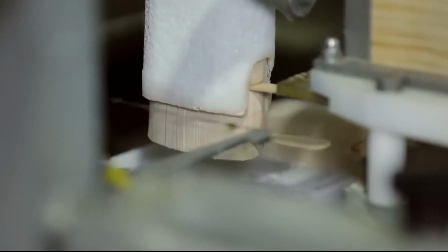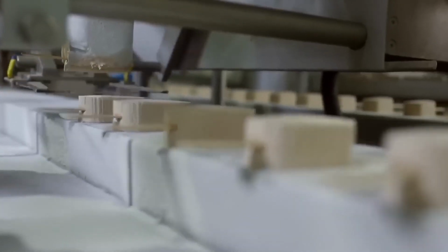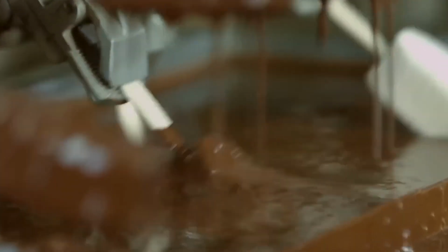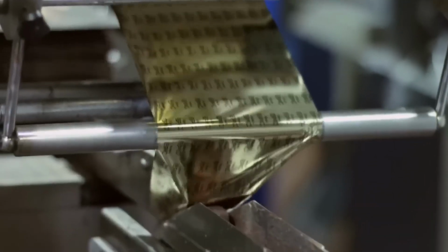In one smooth motion, the ice cream is sliced to size while a paddle stick is seamlessly inserted. Onto the production line, these identical ice creams are then dipped into liquid chocolate to coat them in a delicious cracking shell. Finally, they're packaged and sent your way.